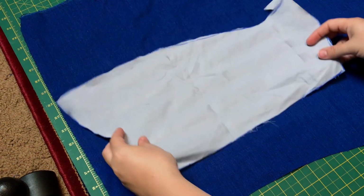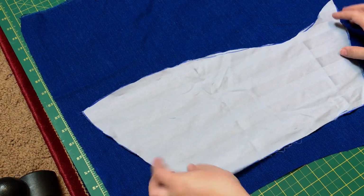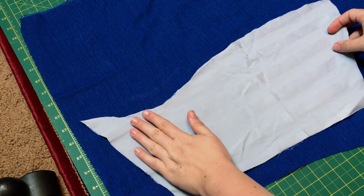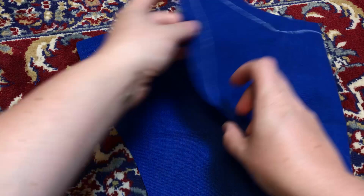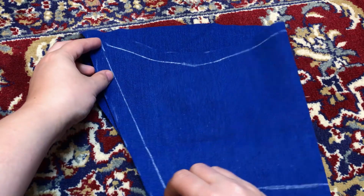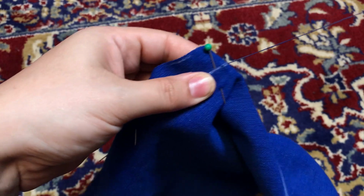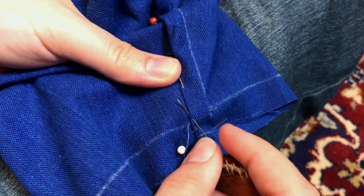I cut out the sleeves separately instead of folding over the fabric, and I made sure to flip around the pattern so I didn't accidentally cut out two left sleeves. I pinned together the seams and stitched it together with little back stitches. And you guessed it, even more felling.